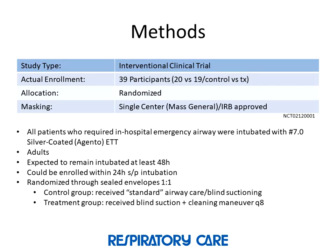All patients who required in-hospital emergency airways were intubated with a 7.0 silver-coated endotracheal tube. This was an adult study. They expected to remain intubated for at least 48 hours, but they could be enrolled in the study within 24 hours after intubation. Once they were selected, they were randomized through sealed envelopes at a 1-to-1 ratio. Your control group received the standard airway care, the silver-coated endotracheal tube with blind suctioning. Your treatment group received the blind suctioning, silver-coated endotracheal tube, and the cleaning maneuver with the EndoClear Q8.